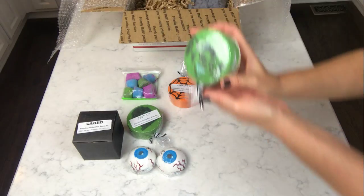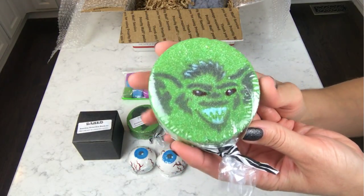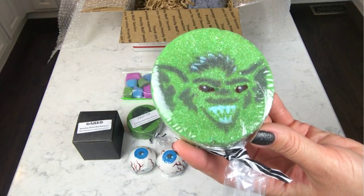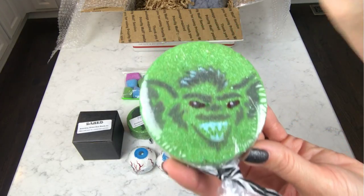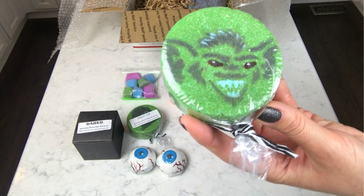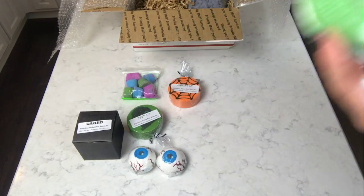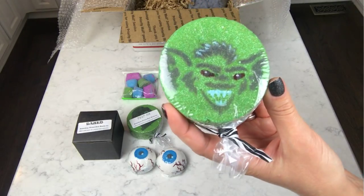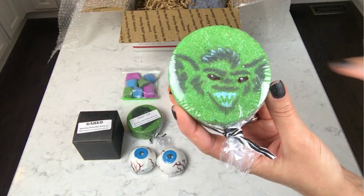Oh, yes. Okay, this is the one that I have been wanting since I saw her. She's got a lot of cool Instagram pictures. She has bombs kind of maybe in the infancy, like testing and things like that with just her ideas. Oh, I already smelled this one. It smells like apple pie. So this is her After Midnight Bomb. And this is Stripe on here.